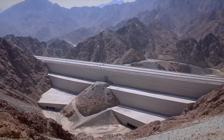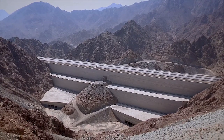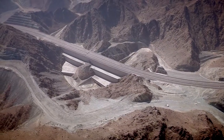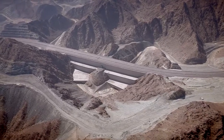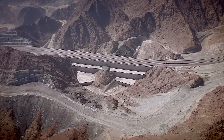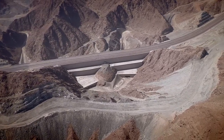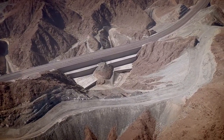J&P are proud to have been invited by the UAE Ministry of Public Works to take part in this demanding endeavour, and have once more proven themselves capable of successfully meeting the challenges of a project of this scale. J&P, building the future for future generations.